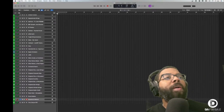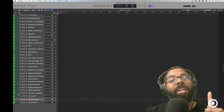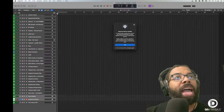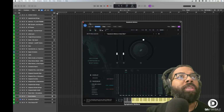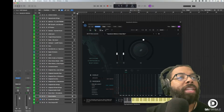There it is. But Symphonic Motions in Logic, I like to have my icon showing, because if you hold down the Command key and you double click on the icon, it will open the plugin. It won't open that one because I don't have it powered up. But hold down the Command key, double click, the plugin opens up.